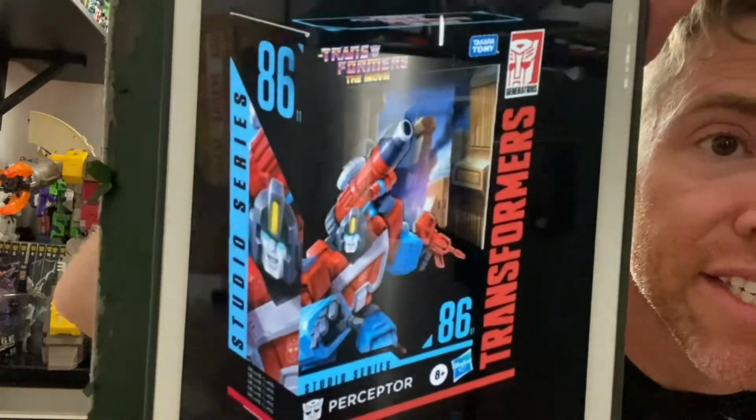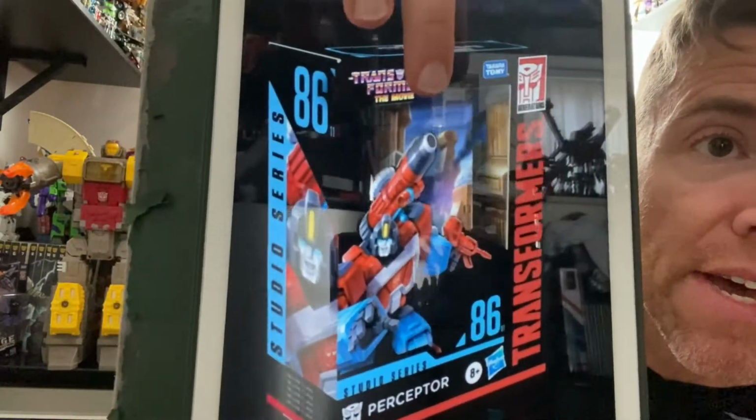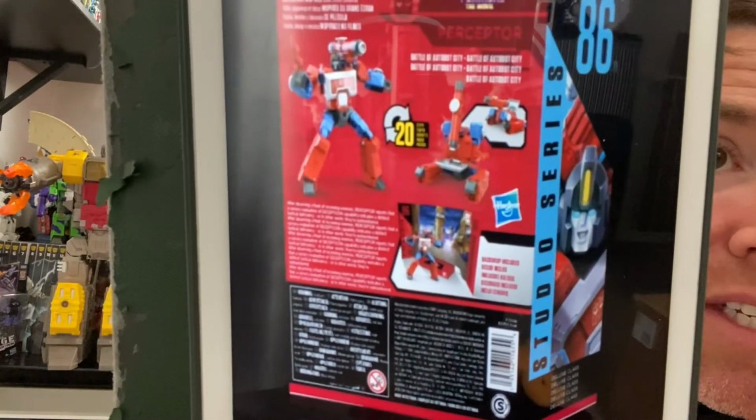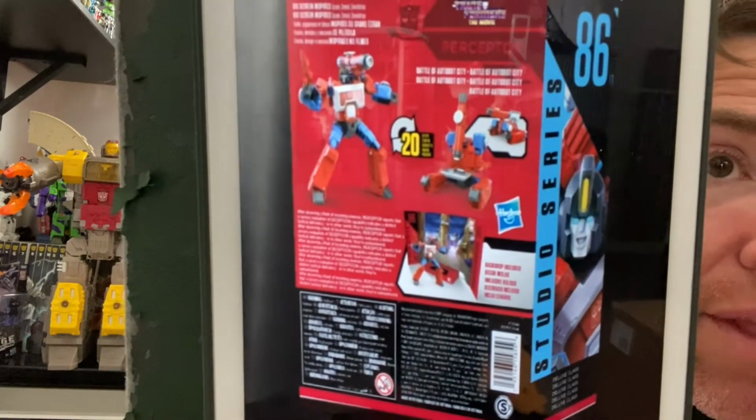Here's some fantastic box art of this particular figure. And then I think we've got the back there as well. So you've got 20 steps, and you can just about make out there the bonus third mode, which I suppose is good for a Deluxe figure. It's as good as a triple changer, shall we say.